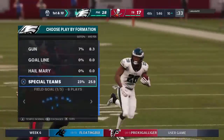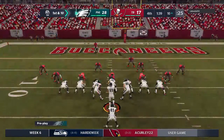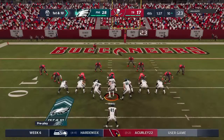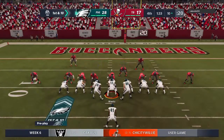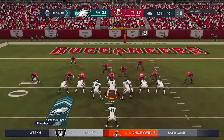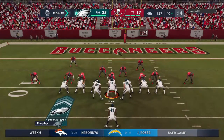Well, that's a carry they have to be satisfied with. And throughout this game, they've been satisfied with what he's given them. Whenever they've needed a big run, a first down, he's the guy they've turned to. And it doesn't matter what the defense thinks. They feel like they've got the confidence to keep handing it to him and keep picking up good yardage.